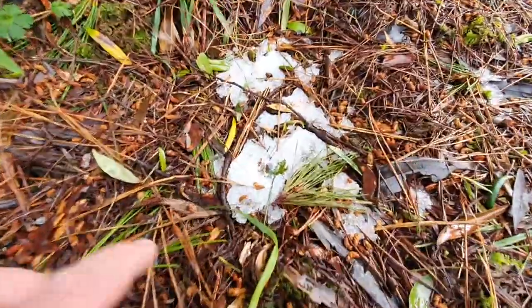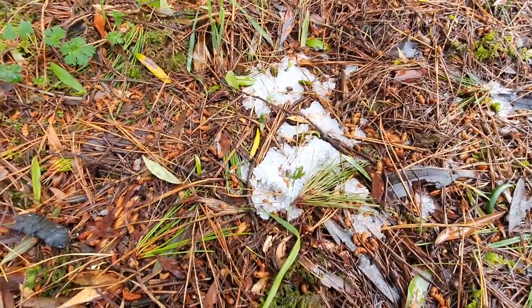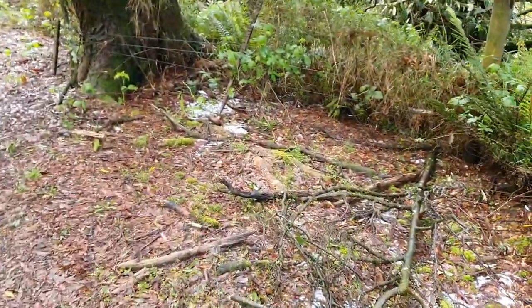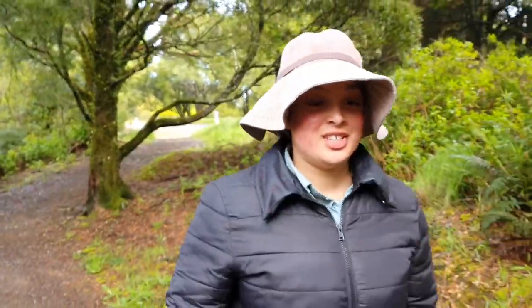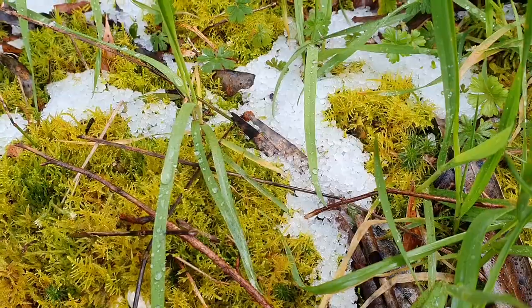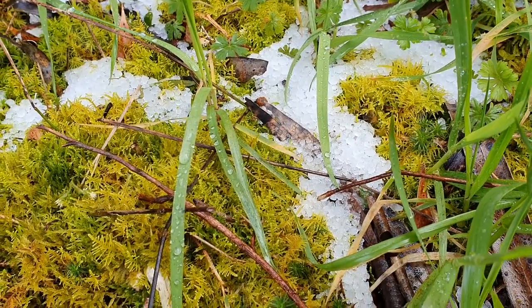On the side of the track here, it looks like we have some either hail or snow. Oh my goodness, this is so inclement! Walked a little bit further and as you can see, there's even more snow or ice. According to the news, it's meant to be snowing above 900 meters. I think we're only about 400, 500 here.